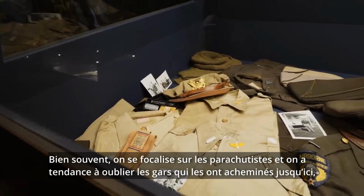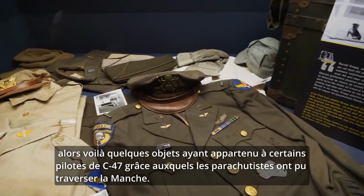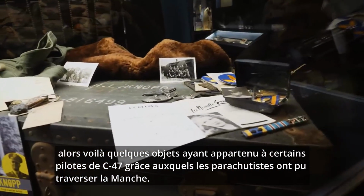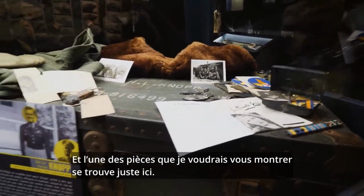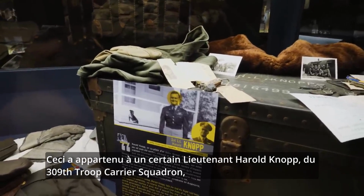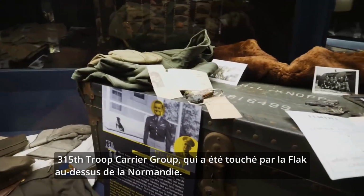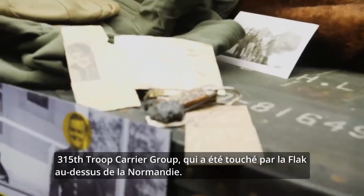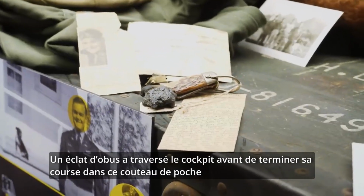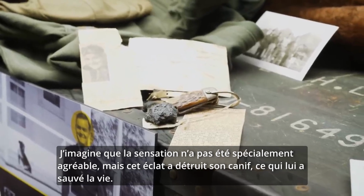Now, a lot of times we focus on the paratroopers and kind of forget about the guys who brought them over. So here are some of the items that belong to a few of the pilots who piloted the C-47s that brought the paratroopers across the English Channel. And one artifact that I wanted to point out is right here. So this belonged to a guy named First Lieutenant Harold Knopp. He was with the 309th Troop Carrier Squadron, 315th Troop Carrier Group, and he got hit with some flak whenever they got over France, and a piece of it flew through the cabin and hit that pocket knife. So I have to imagine that didn't feel very good, but it busted up his pocket knife and saved his life.